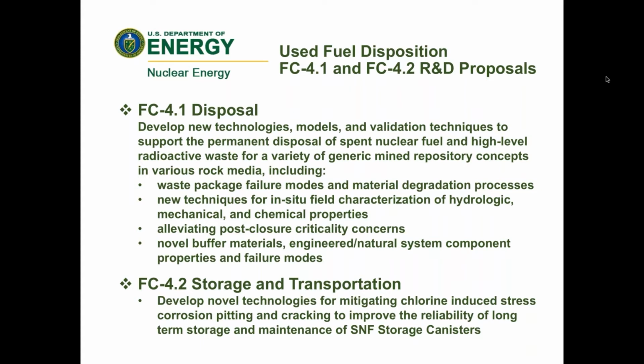Specifically in FC 4.1 disposal, we're looking to develop new technologies, models, and validation techniques to support the permanent disposal of spent nuclear fuel and high-level radioactive waste for a variety of generic mined repository concepts in various rock media, including the following: waste package failure modes and material degradation processes, new techniques for in situ field characterization of hydrologic, mechanical, and chemical properties, alleviating post-closure criticality concerns, and novel buffer materials, engineered natural system component properties, and failure modes.